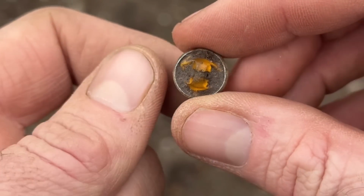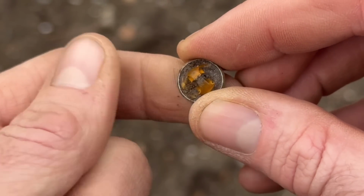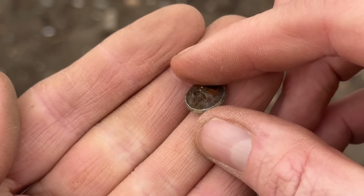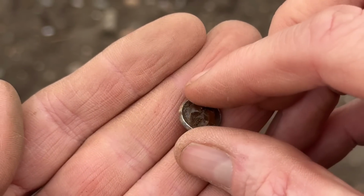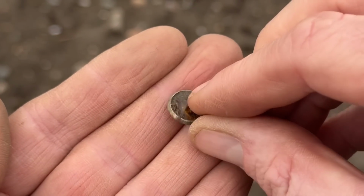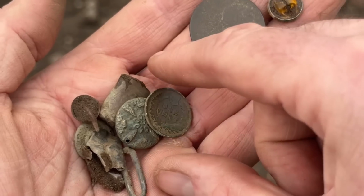So Albert's just detecting right next to me, and he's got himself, well, at first I thought a button, but it's got a little orangey, ambery sort of piece insert. So it could be a button, could be part of a brooch. Don't think it's silver, but yeah, interesting. So there you go, a nice wee haul from Albert.